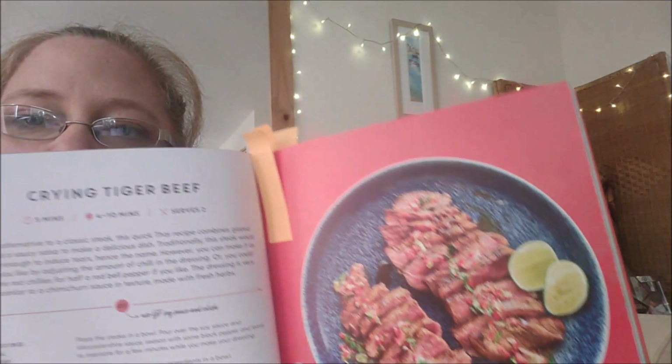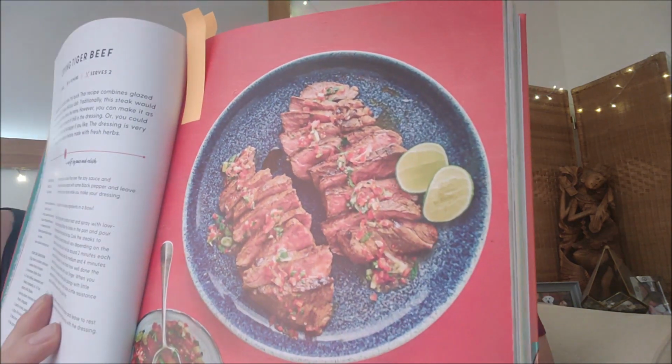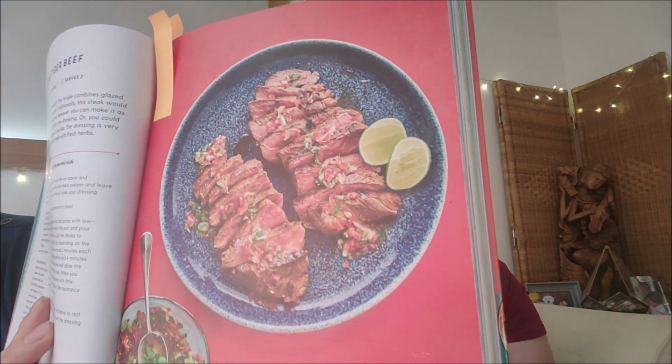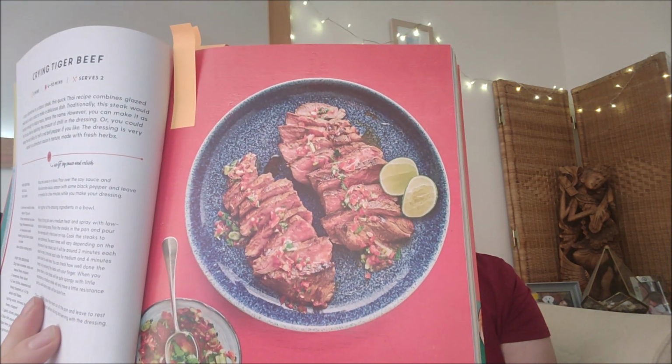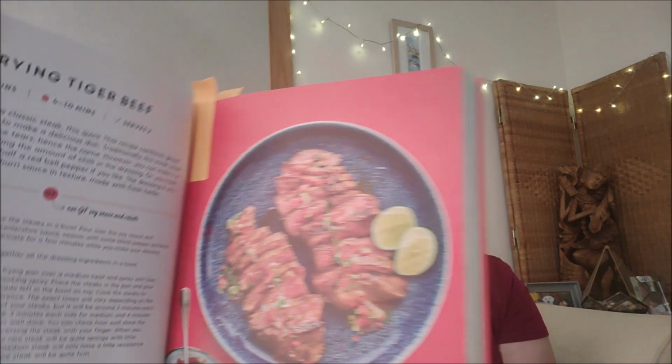Not sure that I like the title of this, to be fair. Don't like the title, but... You can change the title. The title is Crying Tiger Beef Steak. Yes. I do love steak. I would probably want to cook it just a little bit more than that, because that's a bit too rare for me. The thing about Pinch of Nom books is you do not get the syns, so we'd have to work out the syns as we go along.